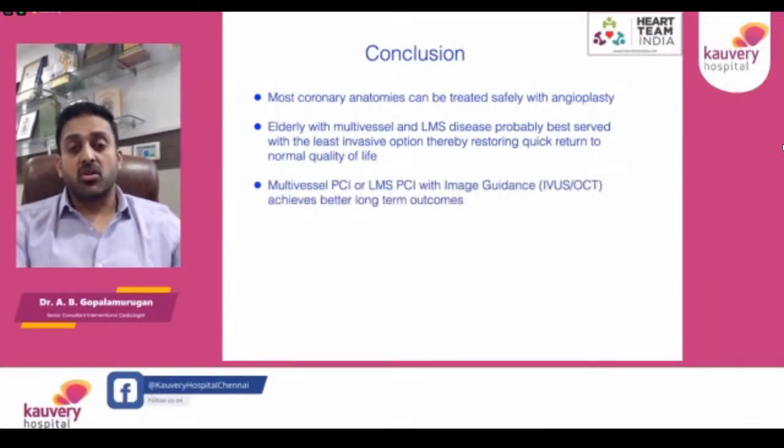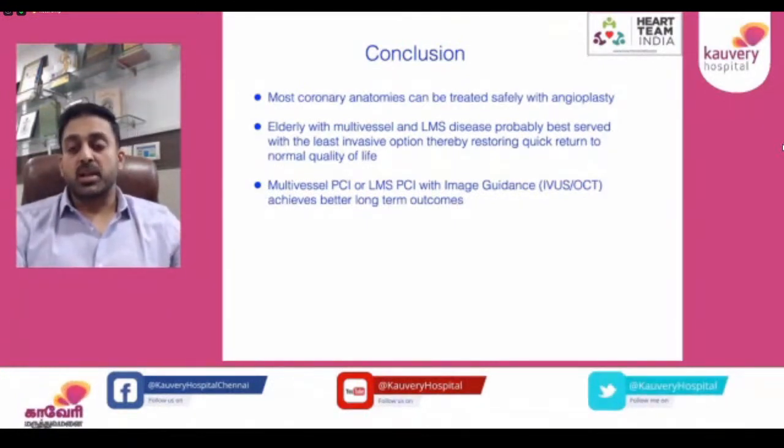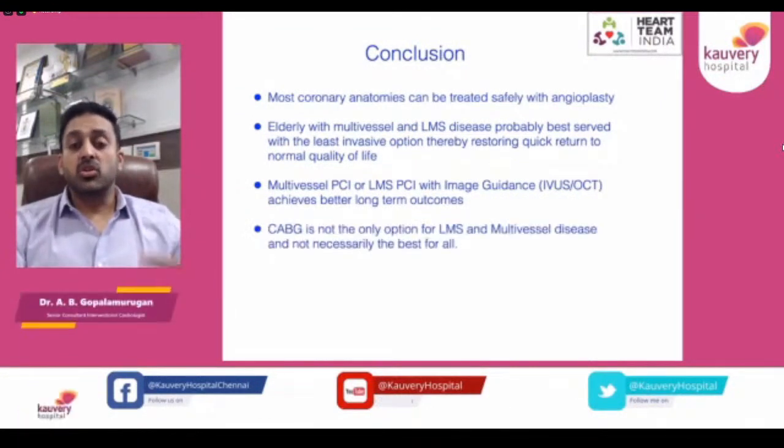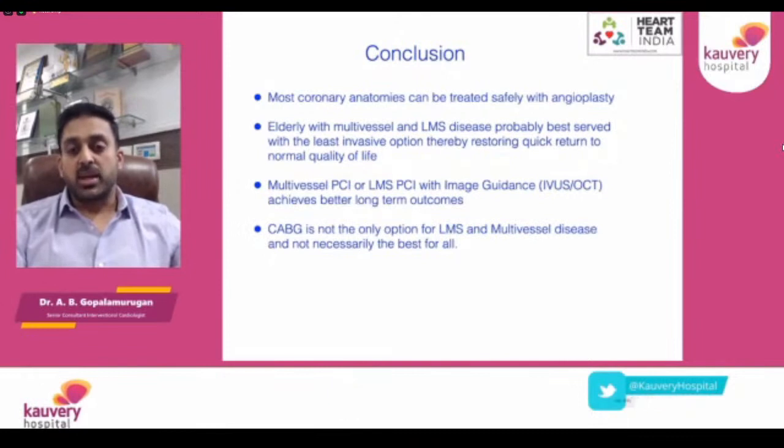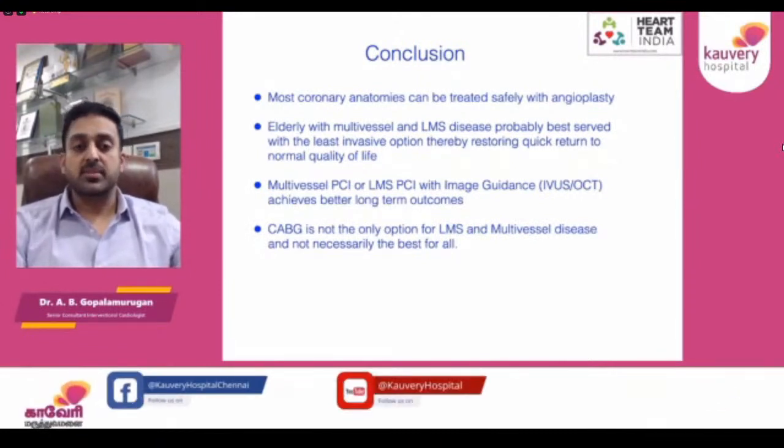Multivessel PCI or left main PCI with image guidance is the gold standard and achieves better long-term outcomes than angioplasty without image guidance. And CABG is not the only option, as I said, for left main and multivessel, although it is one of the best options for many patients.